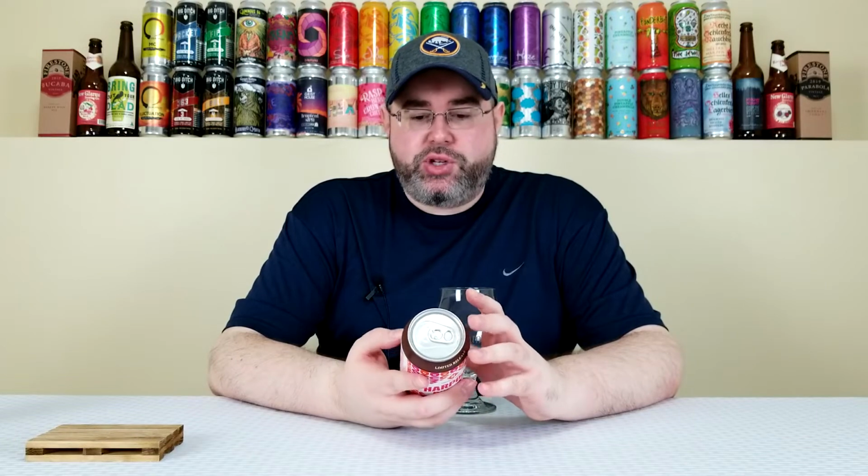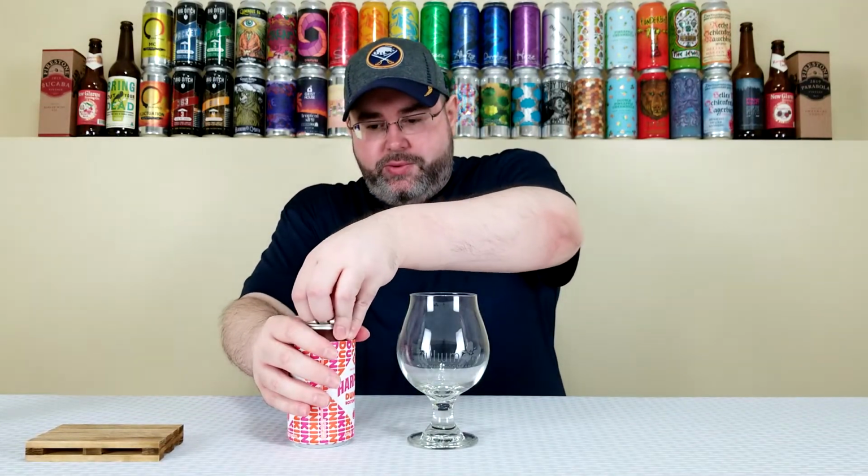The only thing that worries me about this one is the 4.3%. I can probably count on one hand the amount of low ABV adjunct or pastry stouts that I've enjoyed. Typically, if it has a bunch of adjuncts in it, the higher the ABV, the better it comes off. So 4.3 kind of worries me. I've had really low ABV stouts that are tasty, just not ones with a bunch of adjuncts in them. So I'm curious to see how this one goes. Let's crack this open and get it into a glass to see what we got going on.